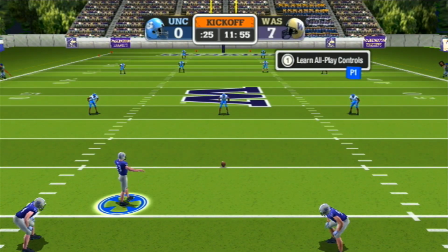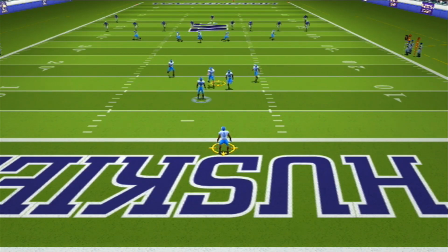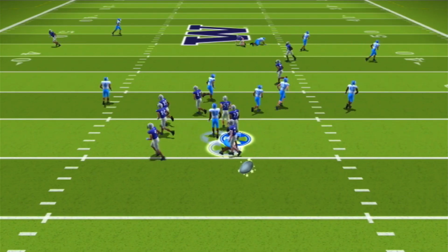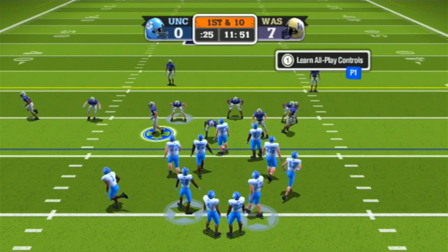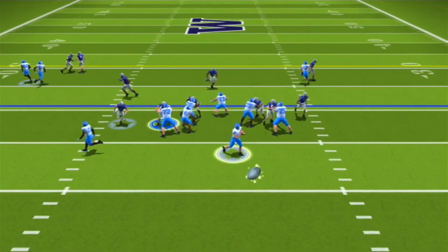Washington ready to kick this one off. Kicks off. Number one from his own end zone. Let's watch this defense and how aggressive they are. They were able to get a pick the last time, and they're like a wild animal. When they smell blood, they go in for the kill.